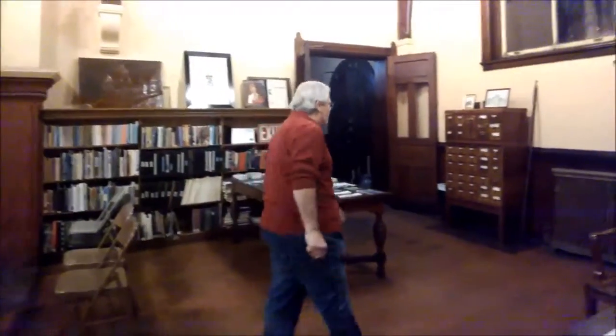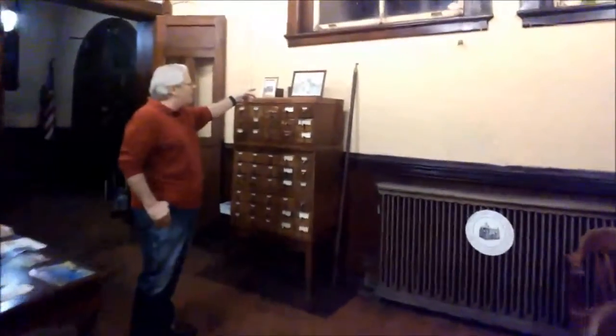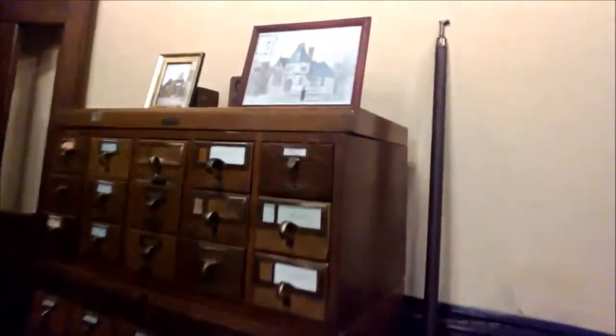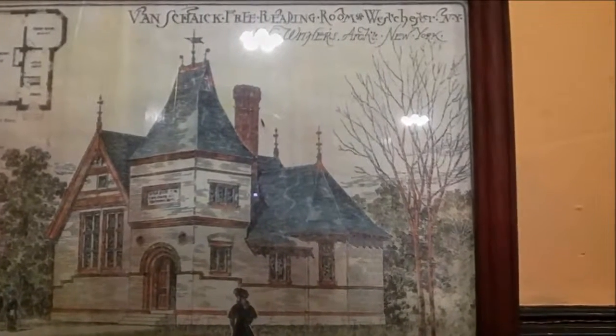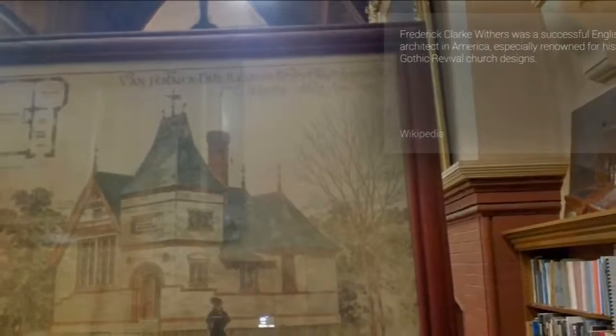And if you take a look at the architect's drawing of the Van Schaik Reading Room, you'll see that it was a small cottage-style Gothic architecture. It was done by one of the more renowned architects of the time, Frederick Clarke Withers. He was also noted for being one of the main architects of Gothic churches. So people will always confuse us as, are you a library or a church when you go by? Because it does look like a church.